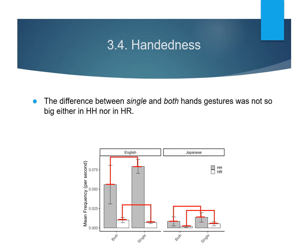Next, I'll talk about handedness. Based on the results of form and trajectory, it can be predicted that both hand gestures would be less than single hand gestures because they would be more costly. However, their difference was not so big either in human to human nor in human to robot. This suggests that both hand gestures cannot be omitted into single hand gestures because they are determined by their function and the content of the gesture expression.